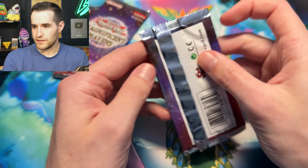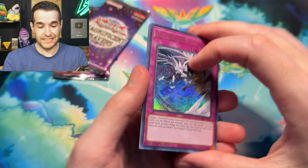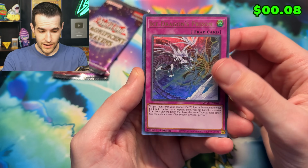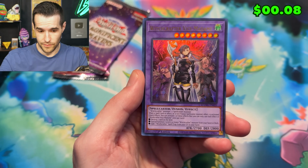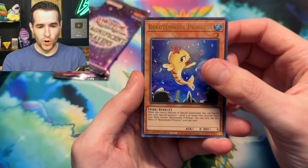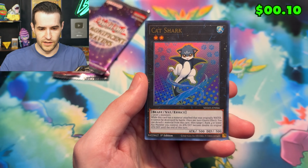It's not too bad. Need to try to have all these decent cards out to list them on TCG. I haven't actually listed anything on TCG in a while. I'm down to not very many cards listed right now. Ice Dragon's Prison, another really good card. Witchcrafter Vice Madam, Botaniful Princess, Witchcrafter Creation, and Cat Shark.